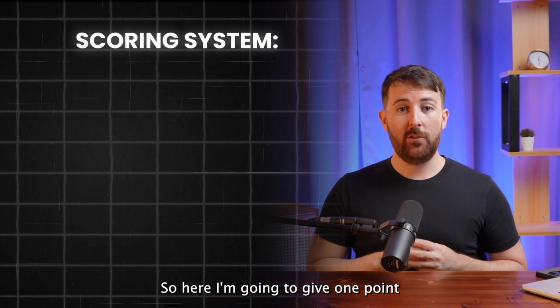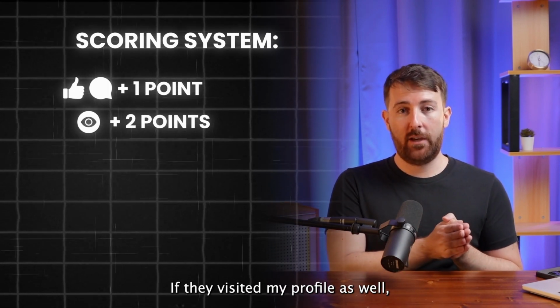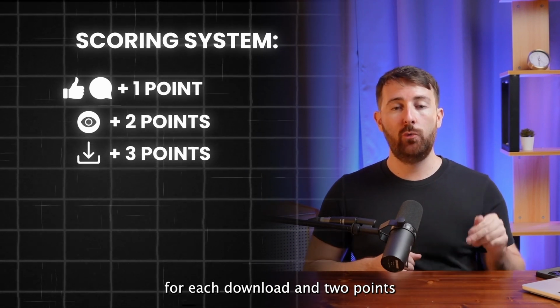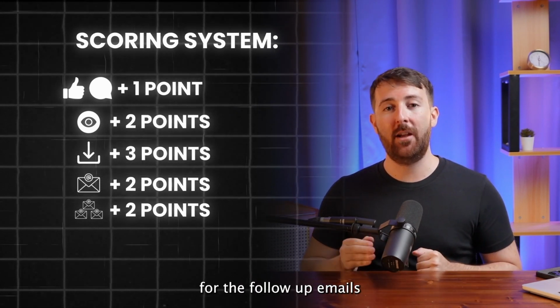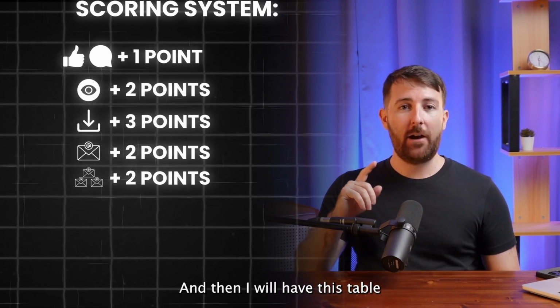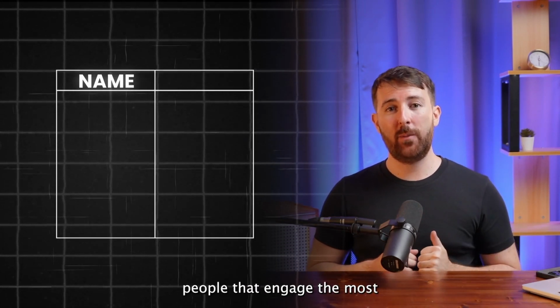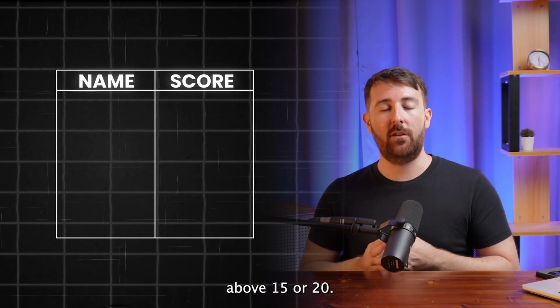So here I'm going to give 1 point for engagement, 2 points if they visited my profile as well. Then I'm going to give 3 points for each download, and 2 points for the email open, and 2 points for the follow-up emails that are open as well. And then I will have this table where I have the top 10 or top 20 people that engage the most, who have a score above 15 or 20.